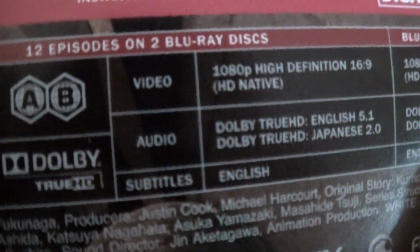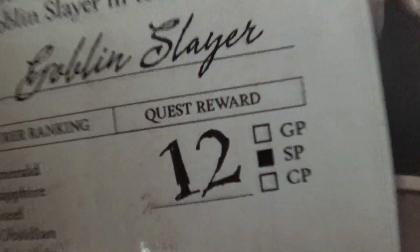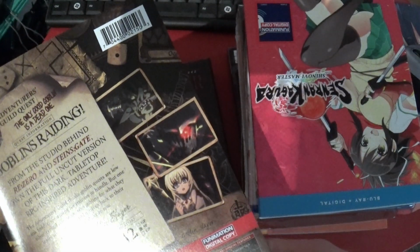Let's see, I see English audio. Okay, that's probably 12 SP. That's probably not the number of episodes, but that's 12 episodes on 2 Blu-ray discs. Anyways, that's an interesting thing. Adventurers Guild, something or the other. Goblin Slayer. This is probably the highest priority watch, but I don't remember everything else that's here, so I guess we'll just have to go through it and make sure.